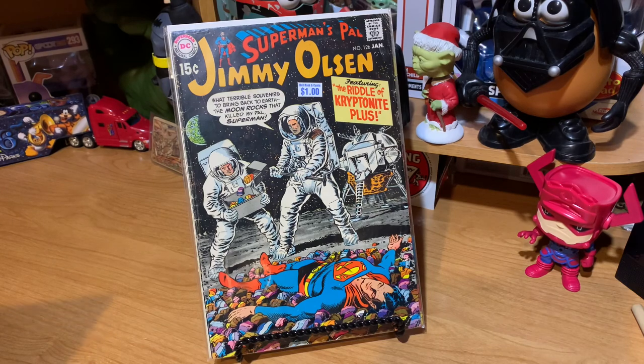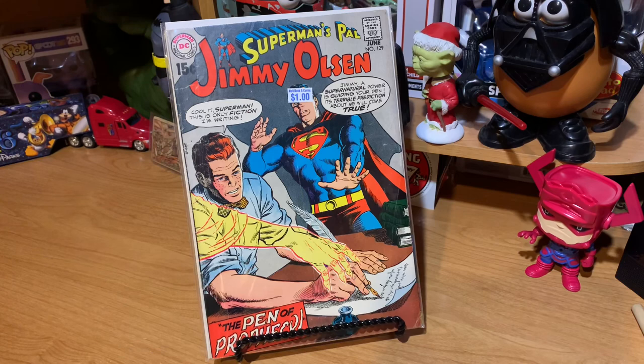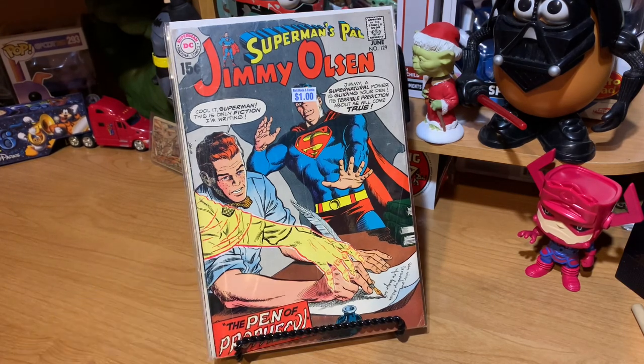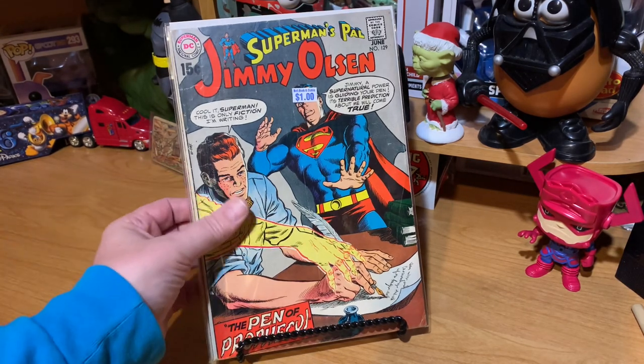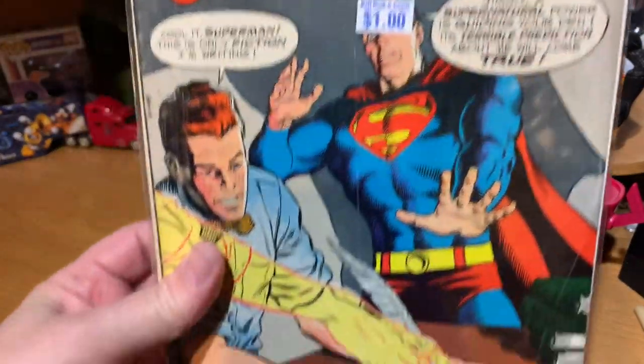Next, we've got another 15-cent issue. This is Superman's Pal, Jimmy Olsen, number 129. Look at that. It's like he's a ghostwriter. Isn't that what they call people that don't use their names when they write? That's a ghostwriter, I believe. And Superman can't believe it's true.